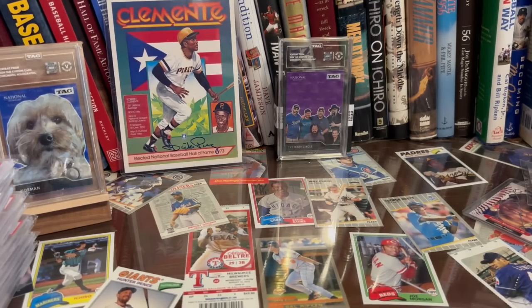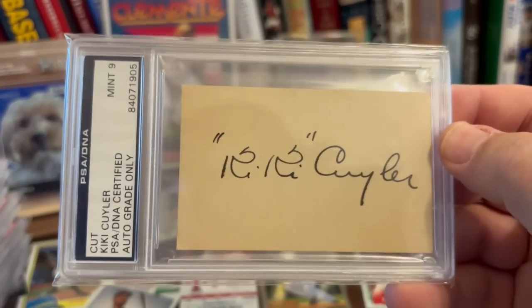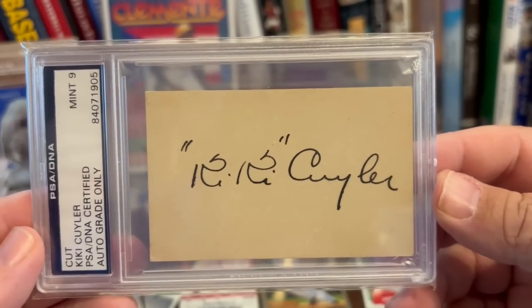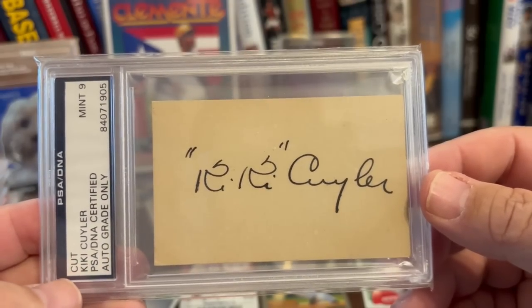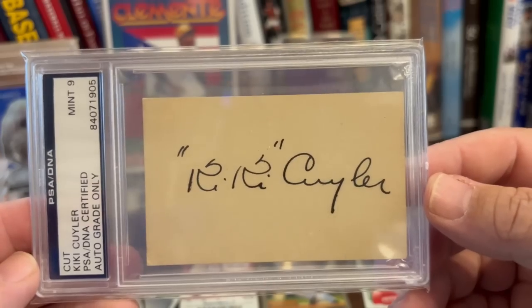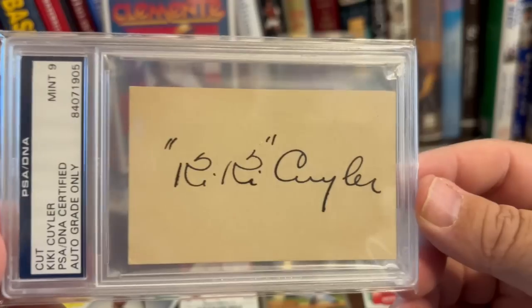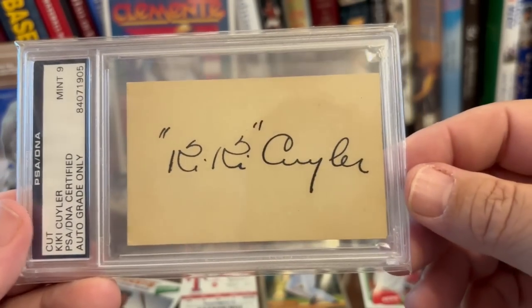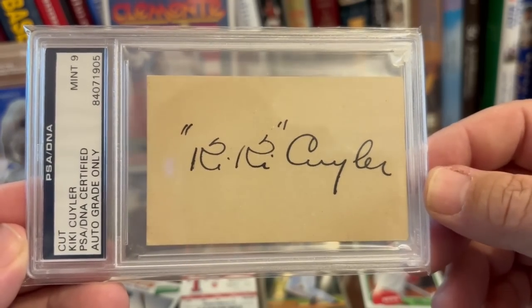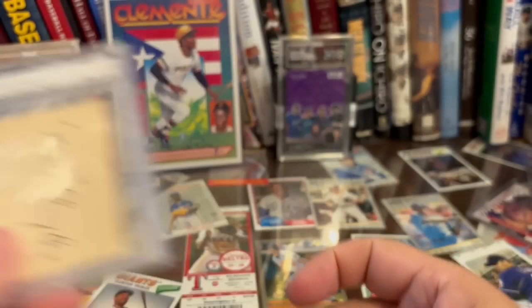Hall of Fame autographs come in all shapes and sizes. Kiki Cuyler, relatively rare Hall of Famer. He's one I had looked for a long time. My goal in my collection is to have at least one Hall of Famer autograph of everybody that's reasonable, and to get the autograph graded, because there is a registry for this. So this is my Kiki Cuyler. I just love the way his signature looks. The Kiki is just so cool. And this is just on a cut. It even says Cubs on the back, whoever he played for, the Cubs, that's right. So there's that one.